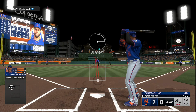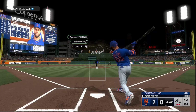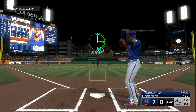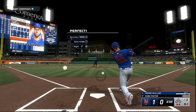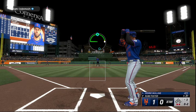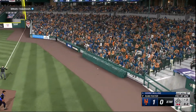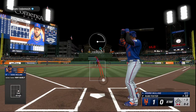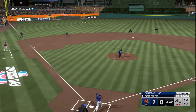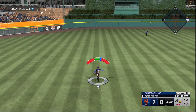Cedric Mullins up now for the Mets. Swing and a miss. Strike 1. 0-1's the count. 2 outs, base is empty. Foster comes to the plate. Slice the other way. That's a base hit. And that keeps the inning going.